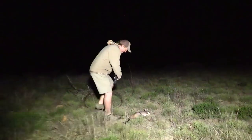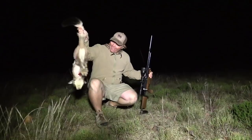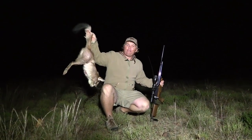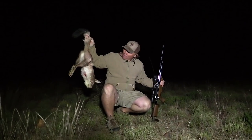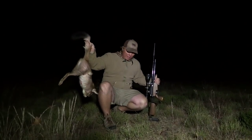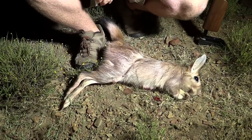Oh, great. Yo, this is a huge one. Look at that. Awesome, man. That is great. This is a fully grown adult, you can see. And yeah, what a very unique animal, endemic only to South Africa. If you want to come have a look here, as you can see, a very unique animal.